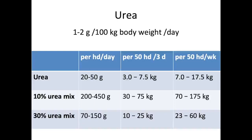A rule of thumb for the amount of urea to provide animals in this situation is 1 to 2 grams per 100 kilos of body weight per day, which of course, depending on the size of the animal, determines the total amount. 20 to 50 grams per day is an indication of where you'll be. And the point of this table here is to show that the concentration at which we supply urea in the mix, the supplement mix, whether it's a loose mix or a block, determines the amount we'd need the animal to consume in order to meet its requirement.